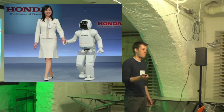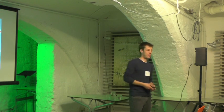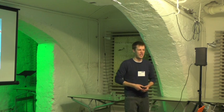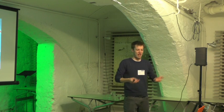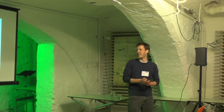Asimo, I think most of you might have seen him before as well. Honda's been developing it for a long time. It still works pretty funny. But how people engage with them, especially children, is just really interesting to see, I think.